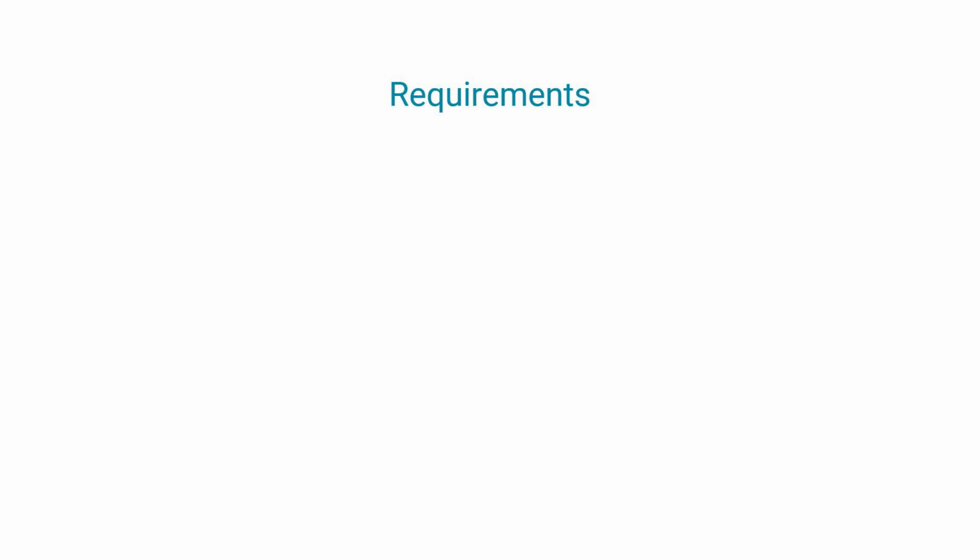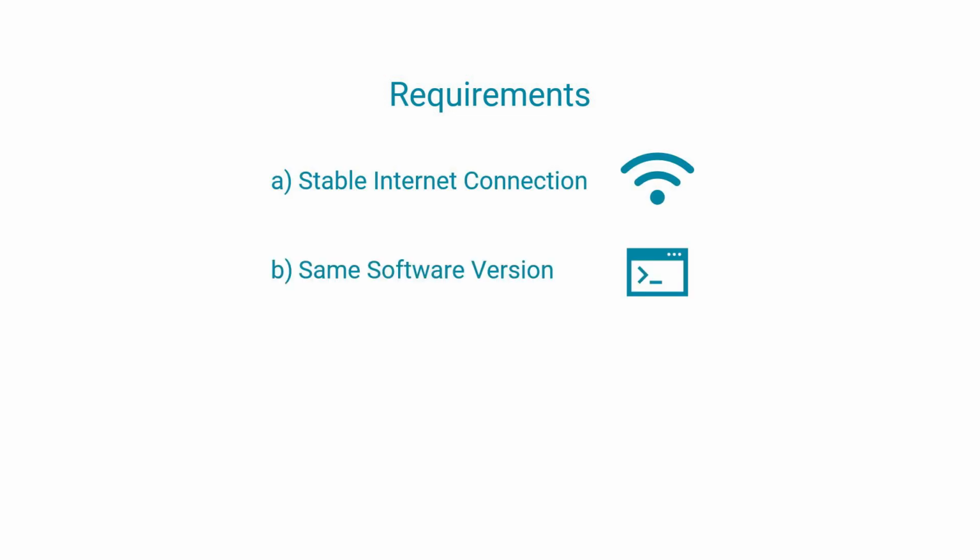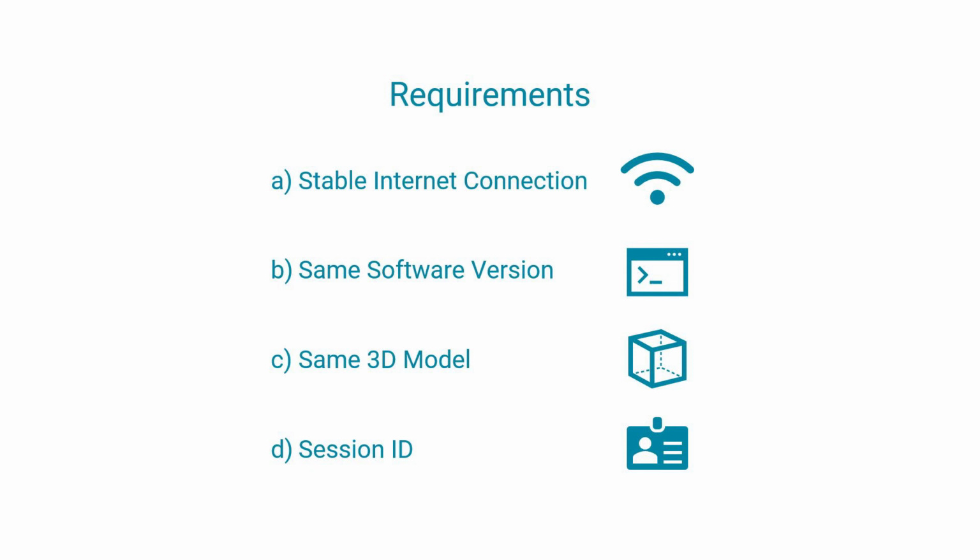The requirements are: A, a stable internet connection; B, the use of the same software version of XR Easy; C, access to the same 3D model; and D, the same session ID, which is generated and distributed by the host of the virtual meeting.